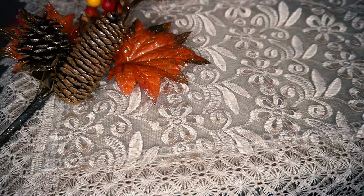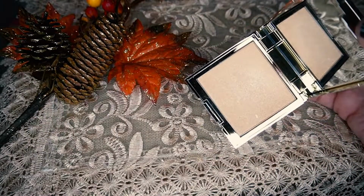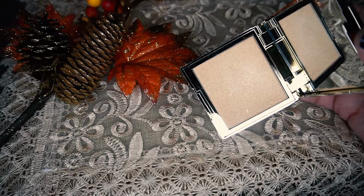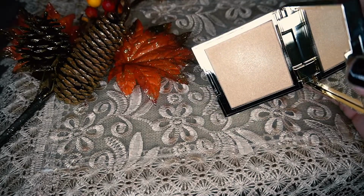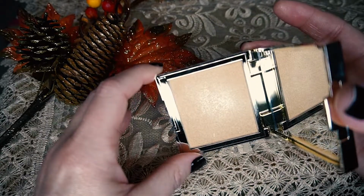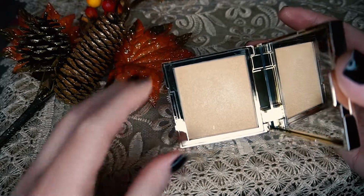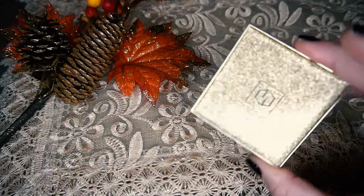One I see that I can get rid of. Actually, two I'm going to get rid of. That is the Jouer in Molten Glow. Packaging is beautiful. Really pretty. I got this as a recommendation off a YouTuber saying it was a really nice highlighter for dry skin. For me, it was just okay. But the packaging is nice. The highlighter is nice. I think maybe if you have more normal to combination skin, it might work really well. It kind of enhanced my texture, which is what I try to avoid in a highlighter. So I am going to declutter this one.